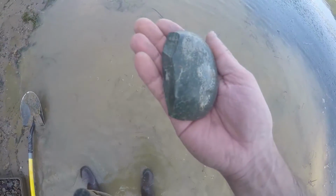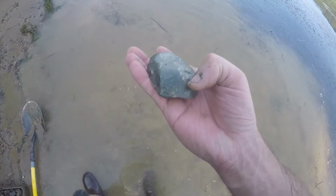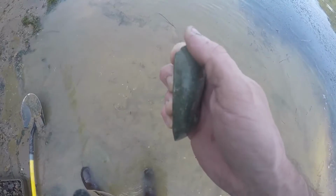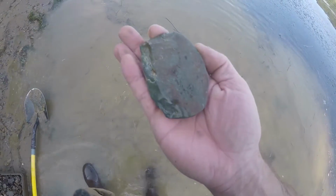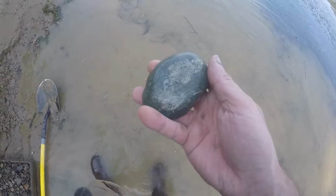Just a cool piece. Just a real cool piece. It's all worked on the bit there and polished. Oh, it's just polished like a tumbled rock all up through there. That's a unique piece. Cool find.